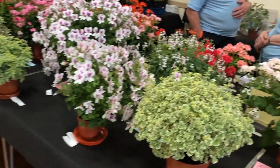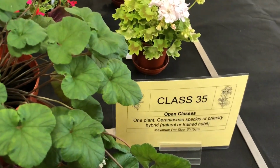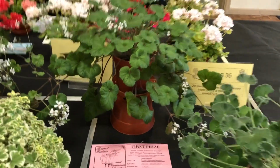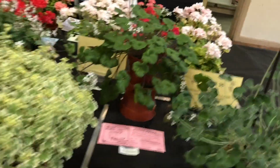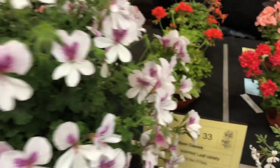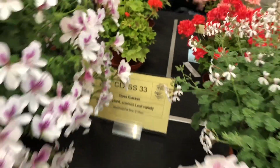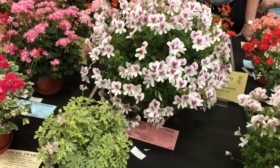Of course, many of these plants will be shown next weekend at the National Show, because a lot of these growers will be attending that. This is the old species. Austral always can make a good plant in a pot. And moving through to the scented leaf varieties, Imperial Butterfly always makes a very, very good plant.